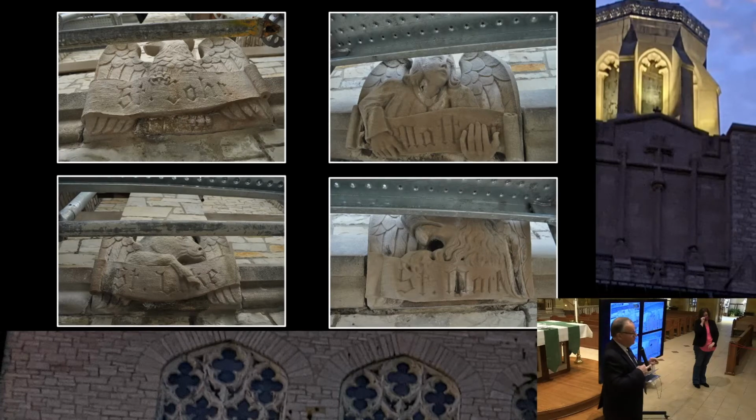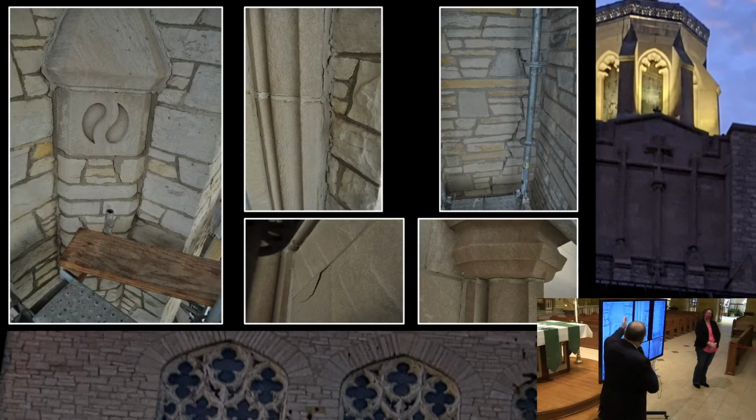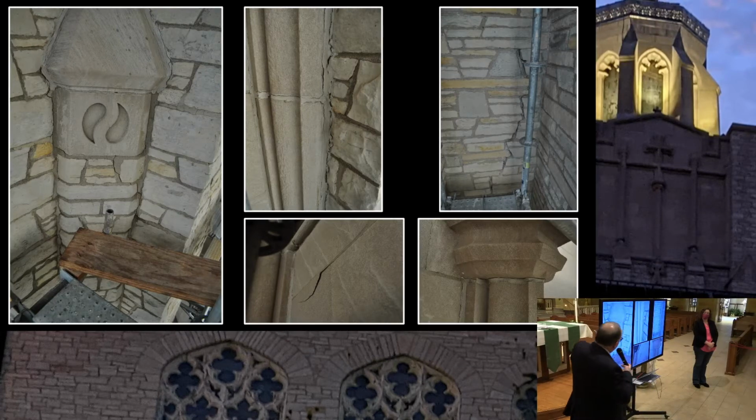Overall, the cut stone on the building is in excellent condition, aside from, as I said, about 93 years of weathering. The Lannon stone's also in fairly good shape. Most of the cracking of any stone was on the Lannon stone. You can see various cracks here. You can see all of the various mortar joints that have failed. All of these joints between the cut stone and the Lannon stone have failed in many, many places.